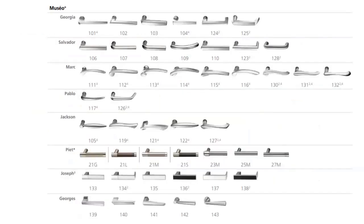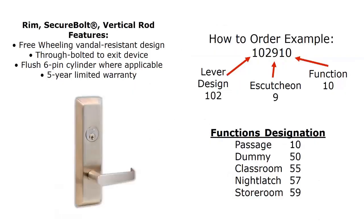And once again, as I mentioned, the 9000 series trim is available with the Musso collection of levers. So you're probably asking, how does that get specified? As you see here, the Musso levers are identified with 3 digits. So instead of putting a letter there like you would for the Newport lever design, you're just going to put the lever design you're looking for, such as a 102. The 9 is going to specify the 900 series trim, and the last 2 digits are going to specify the function once again.